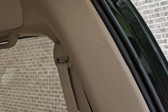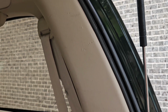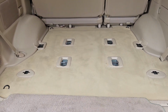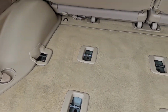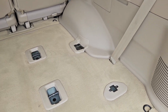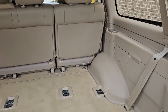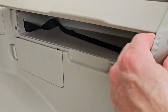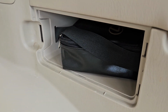I will say somebody tried to shove something in here at some point. You can see there's some minor gouges on this trim right here, and that's not trim you want to try to repair because it's got a foam backing and it's not going to look right. Original cargo mat. Look how nice the carpet is underneath that original cargo mat. Really well cared for car, and it's pretty obvious. Inside on this car is super, super nice. Storage. See if I can reach this without opening. Original first aid kit.